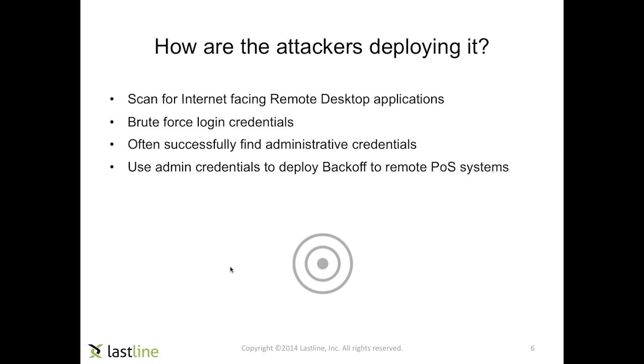So how is the attack deployed? Well, it's actually more straightforward than you might expect. The attackers scan the internet for remote desktop applications. They then launch a very well-known technique: they brute force login credentials, and often they are successful because they find administrative credentials that allow them to remotely log into these systems as admin, and then to deploy Backoff to remote POS systems. Once they're in the system, they can start stealing interesting information, anything that's sensitive, such as credit card data, and they've been quite successful with this. The malware sample we're looking at is somewhat sophisticated. It uses evasion, but the attack technique that is being used is not as sophisticated as you might expect.